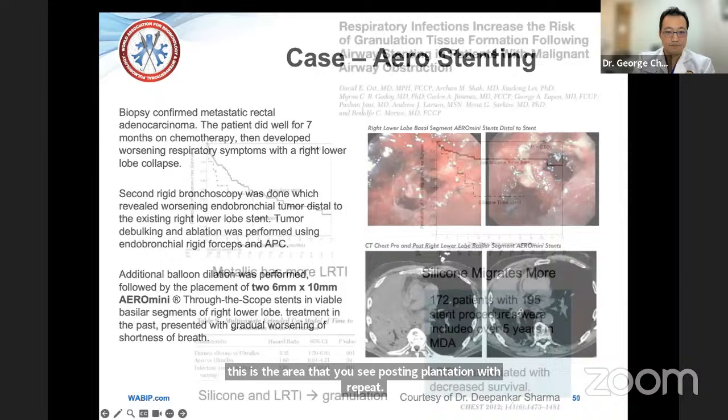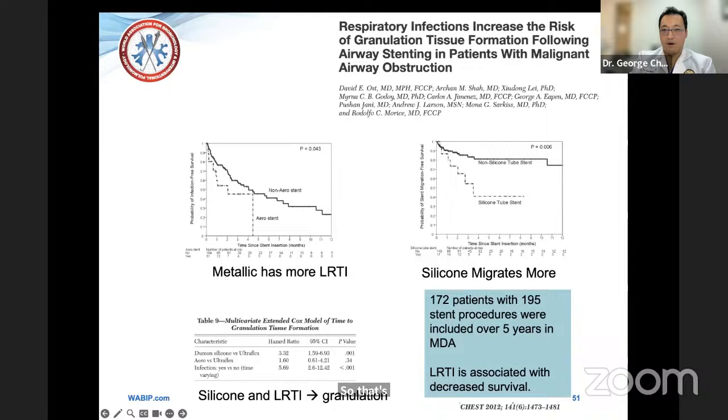So that's great. Now, should we be thinking about stenting every patient that comes to our door? Well, in this study by Dr. Osenoff from MD Anderson, they looked at some of the complications that we talked about with airway stent placement, comparing a metallic stent with a silicone stent.